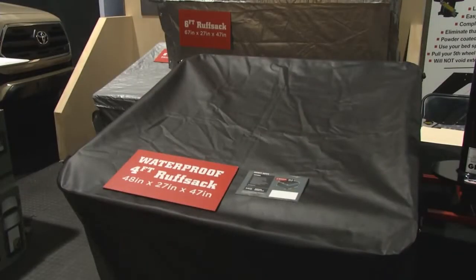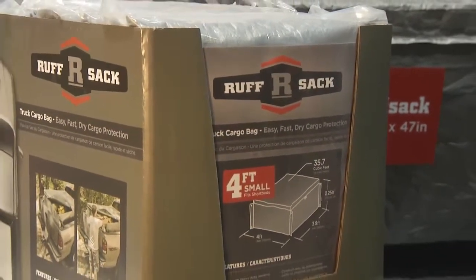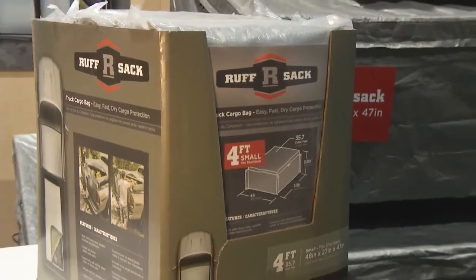Right, this is something you're introducing at SEMA. This is a little different look. This is a little tougher, a little stronger than what you have on the market. Yes, sir. Definitely a lot tougher. We've already had this one commercially tested to military spec for durability, waterproofing, and dustproofing.